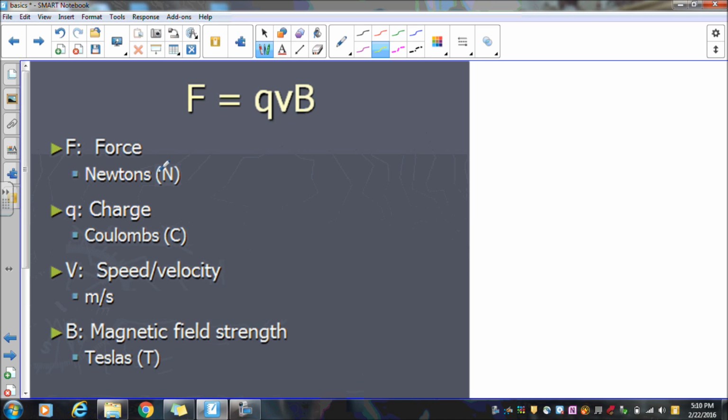So we've gone through these three extensively. Force is in newtons, charge is in coulombs, speed or velocity is in meters per second. This is our new one, which is capital B. Capital B is the magnetic field strength, and that is measured in Teslas, because Tesla was the person who came up with the idea of magnetic fields when he was creating alternating current.